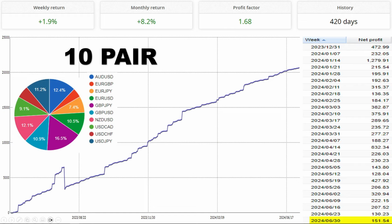10 pair one also in here, doing quite well. Weekly returns 1.9, monthly returns 8.2. History same, 420 days. And when we look down here, we can see $151. Last week was also low, 130, but compared to the previous weeks of 200, 222, 320, 206, and a nice one here, 427, then obviously we are far from that particular goal here right now.